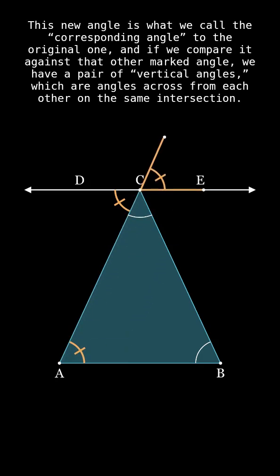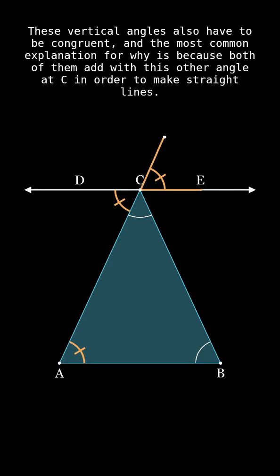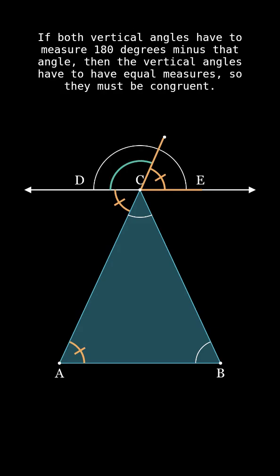side AC. This new angle is what we call the corresponding angle to the original one, and if we compare it against the other marked angle, we have a pair of vertical angles, which are angles across from each other on the same intersection. These vertical angles also have to be congruent, and the most common explanation for why is because both of them have to add with this other angle at C in order to make straight lines. If both vertical angles have to measure 180 degrees minus that angle, then the vertical angles have to have equal measures, so they must be congruent.